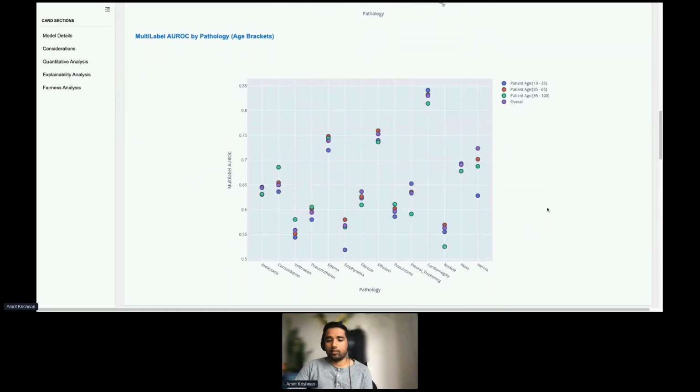So another example is age. So you can look at population performance across different age groups. And here again, usually there are departments in a hospital responsible for patient care and quality of care. And so for doing these quality checks and assessment, this is really an important metric, or this picture is very important, where they're making sure that a model is performing equally well across different patient groups.